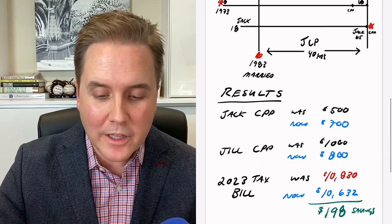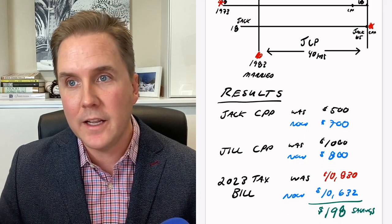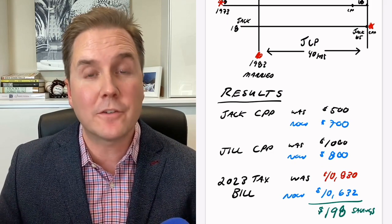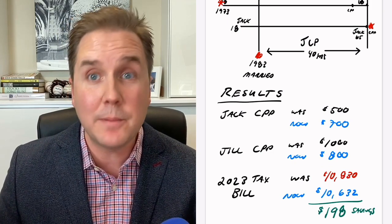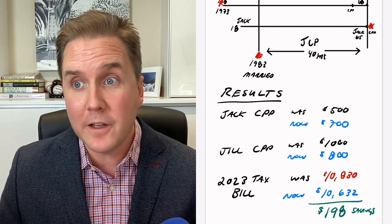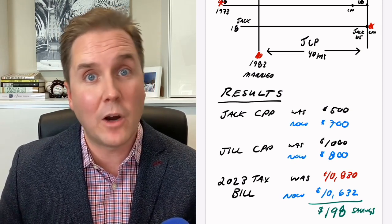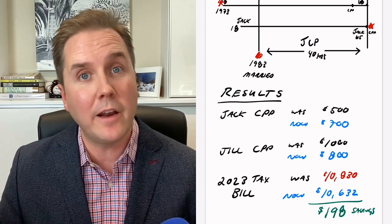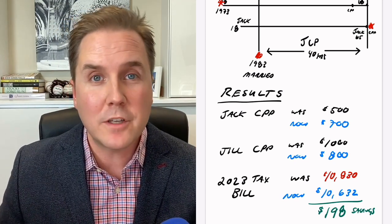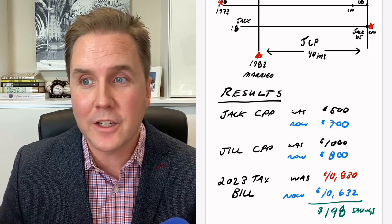And when we do that calculation, the result is that Jack's CPP was $500. Now, after CPP pension sharing, his CPP benefit will be $700. Jill's CPP benefit will drop. It was $1,000. Now, after sharing, it's going to be $800. So what we've done is we sort of evened out the pools of CPP pension income between Jack and Jill.